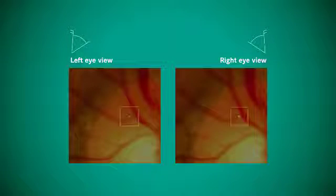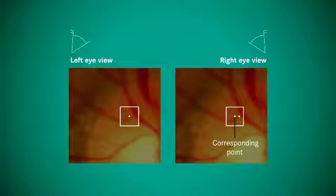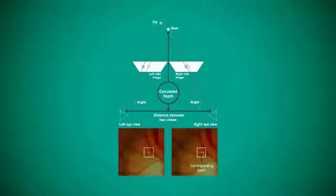New technology allows the software to locate the corresponding point between the left and right images, so the depth can be calculated immediately.